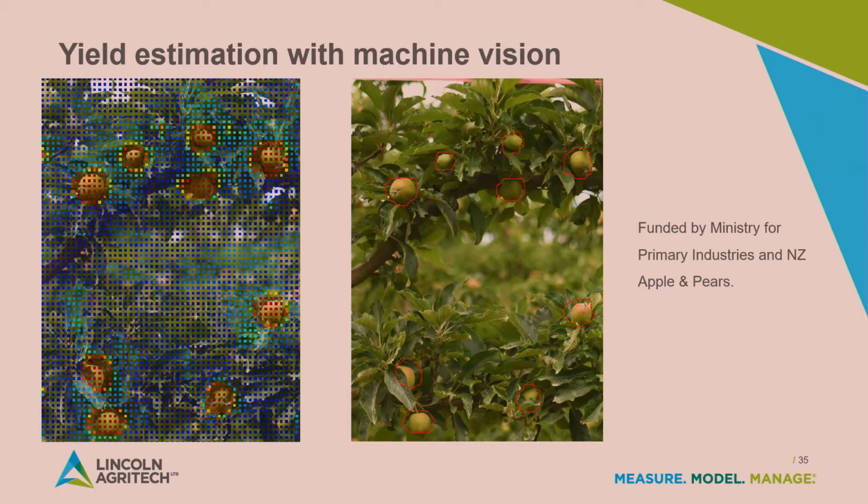One of the early success stories with computer vision and machine learning is object detection in images. You can use this for all kinds of applications. In this example, we wanted to count fruit in fruiting canopies. Instead of sending a bunch of workers out into your orchard and manually counting, which is expensive and takes a lot of time, we just take a lot of pictures and train a model to count the fruit for us automatically.